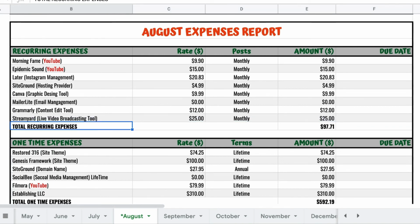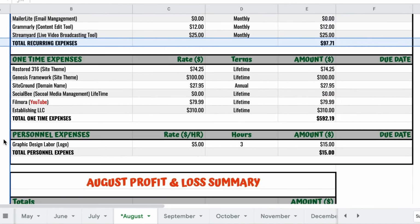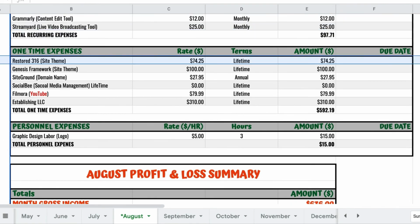So our total reoccurring expenses for the month of August and probably going forward is just under $100 a month. That means we have to bring in at least $100 a month to break even. But on top of those reoccurring expenses, we had some one-time expenses as well. So let's look at that. Most of these expenses have to do with starting up our blog. Restore 316 is our site theme. That's about $75 one-time purchase.